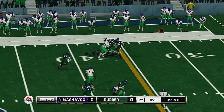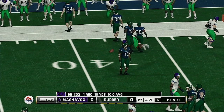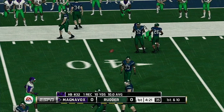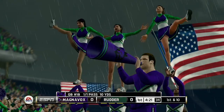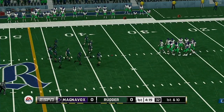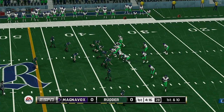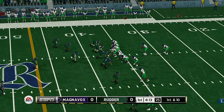Sets up a screen, tailback's got it, and they make the stop around the 37-yard line. And a nice pickup there. I'll tell you what, the defense gambled a bit here and came with the blitz, and the quarterback showed tremendous poise by making a good read and delivered a nice ball to the open man. From their own 37-yard line, it's first down.